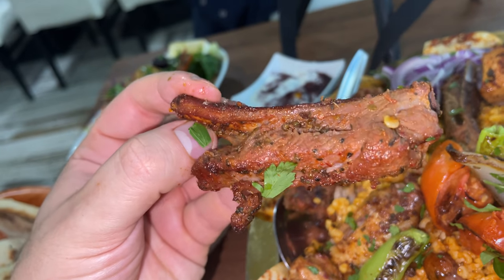The lamb flavor coming through, but lamb can be quite overpowering. This is kind of perfect. It's got a good amount of salt, which I enjoy. I quite enjoy salty food. That works well. You're going to struggle, I think, to find better.